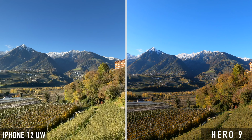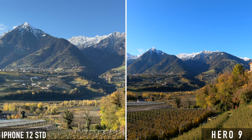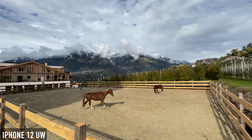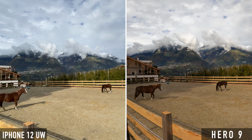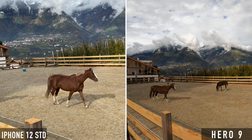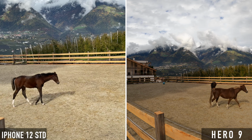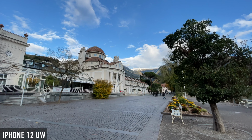And by the way, all these shots were taken in the highest possible resolution, so in 5K on the GoPro and in 4K on the iPhone. Now let's take a closer look at the colors and the exposure. As you can see here, the image of the GoPro is much warmer and in this case also clearly darker exposed. Here you can see once again what a difference the standard lens makes. Of course, you can get much closer than with the GoPro or the ultra-wide lens. The next two shots are exposed very similarly.